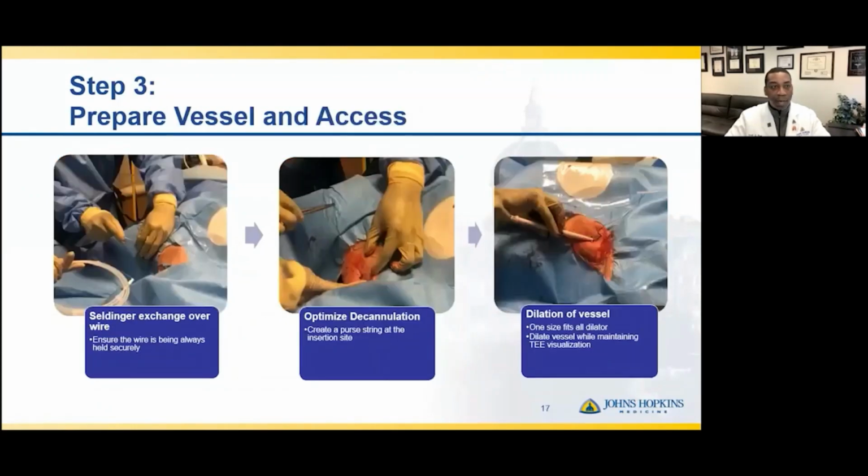Now we'll show how we prepare and access the vessel. Most of our patients actually have a right IJ catheter already placed for their ICU care before we get the call for ECMO deployment. And so it's easy for us to exchange that catheter over a guide wire before then deploying our cannula.